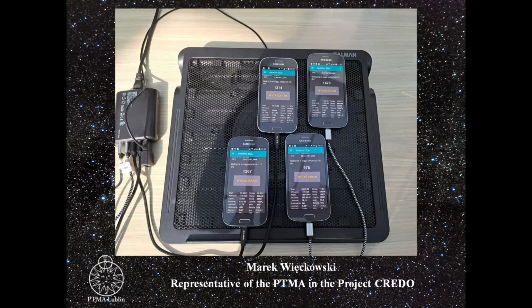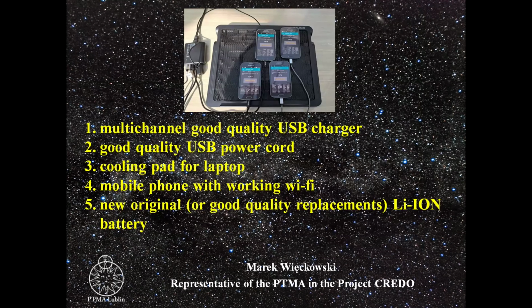What is in this station? First, we have a good quality multi-channel USB charger, because good quality of current and voltage is very important in this station, and a good quality USB power cord. For a single phone, we recommend the factory charger. It works best, but if you have several phones, the multi-charger will be better, because it charges all phones at the same time.